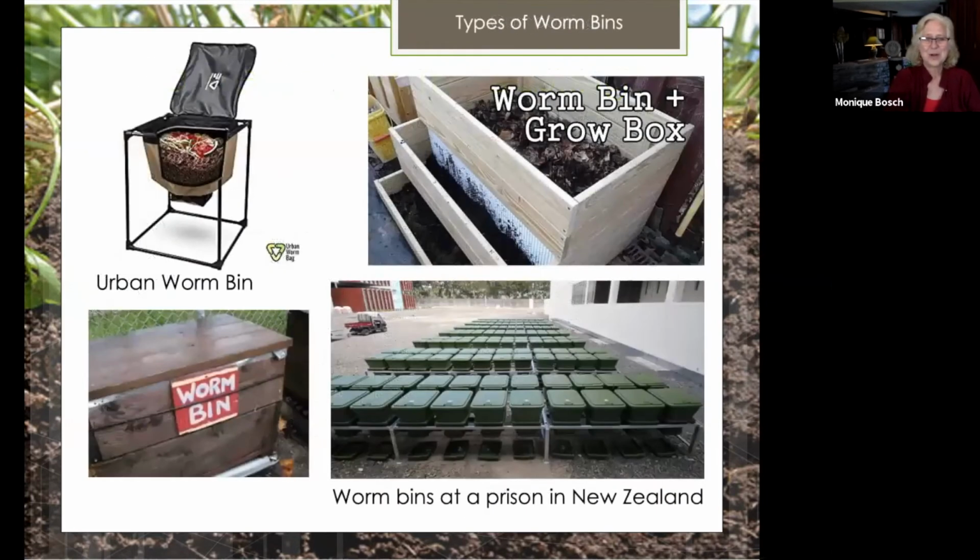Here are different types of worm compost systems. I really love this one in New Zealand. These are worm bins in New Zealand. They're taking it very seriously.